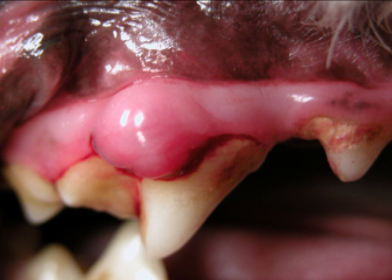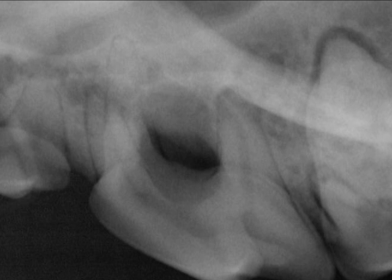Don't let the small size of this growth fool you. It is actually a very aggressive cancer. Early detection and surgery saved this patient's life. Southern California Veterinary Dental Specialties is uniquely equipped to best treat oral cancer in dogs and cats.